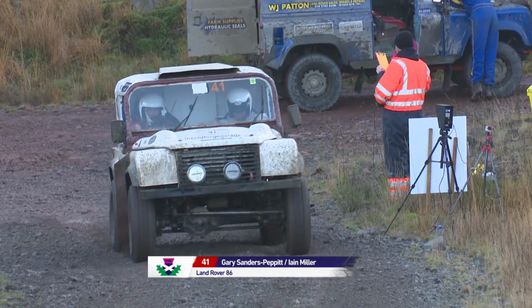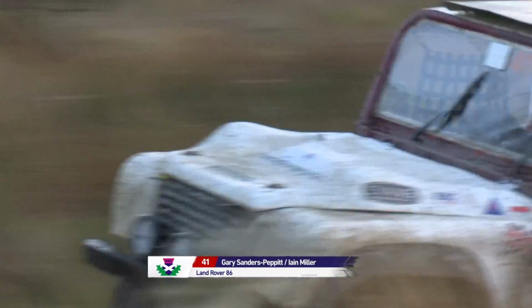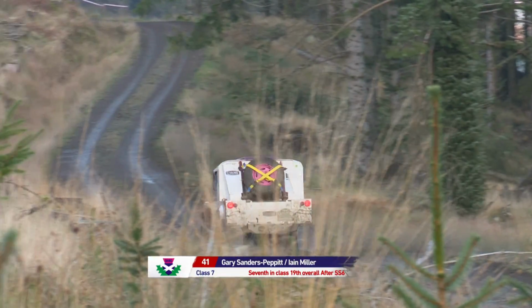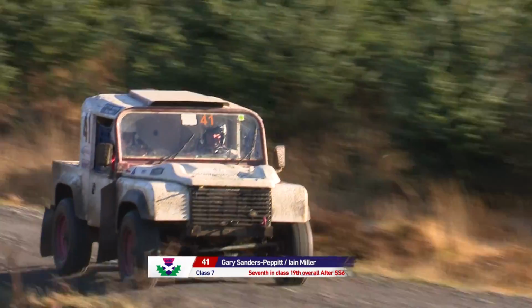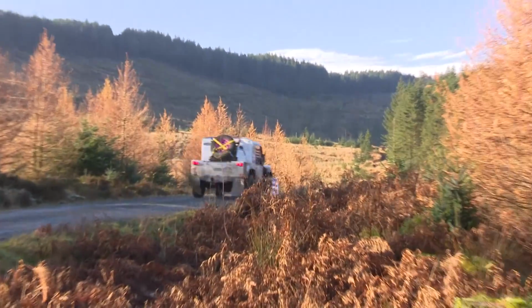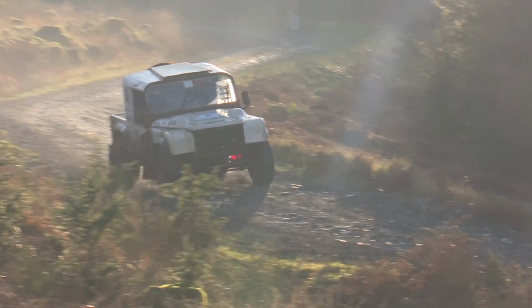Gary Sanders Pepit had a solid opening day, which saw him gain two positions in the afternoon loop, moving his Land Rover into the top 20 overall and seventh in class. Gary is one of the most experienced competitors in the field, and that experience is paying dividends. As others fall by the wayside, he and his co-driver Ian Miller continue to climb the leaderboard.